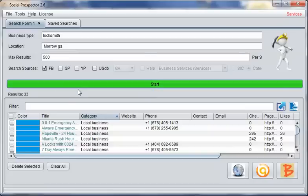Now I'm up to 33, and again, that's within a couple of hours, and locksmith is just one designation, one classification. So let's do this really quickly. If we take out Facebook and go to Google Places, and we say we want locksmiths in Morrow, Georgia, so we've got 33 right now, let's hit start.